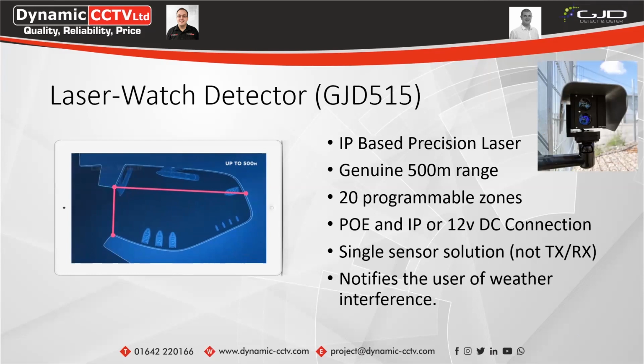Each zone can trigger specific IP events, such as triggering a PTZ preset in a specific zone, but ignoring a road busy with traffic in another zone. It includes a visible targeting laser and telescopic sight mount for setting up, which makes it a lot easier for engineers when you're looking at long fence lines and configuring them as well. Some of its other features include nearly zero false alarms, heavy-duty waterproof design, and an intuitive and powerful web-based interface for the actual setup of the unit, and you can configure the minimum and maximum object detection sizes on the unit.